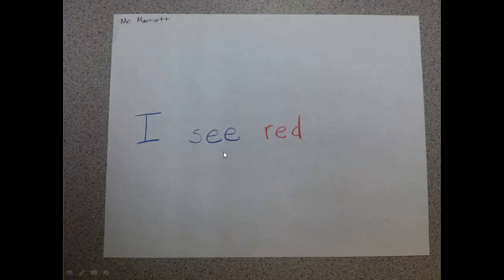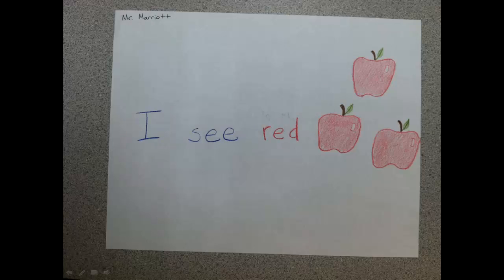So I see red. Now I'm going to draw a picture of what I see red. I see red apples. Okay, and I drew 3 apples on there. Okay? So I see red apples. Alright? Your job is to create this. I see red apples. Alright? Do your best work. Make sure you're doing your best writing.